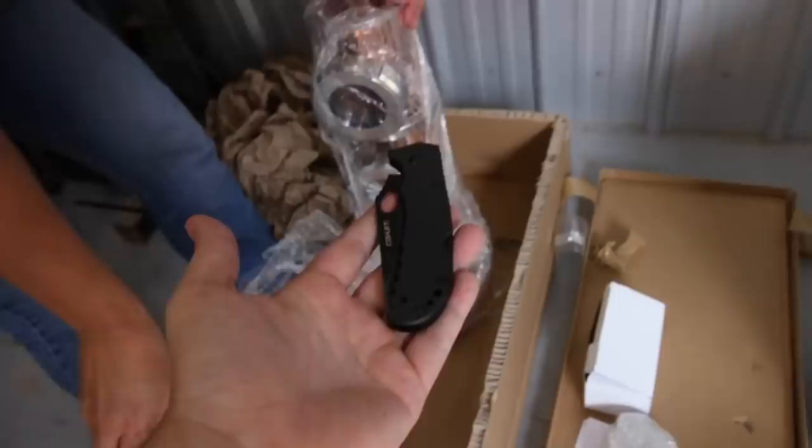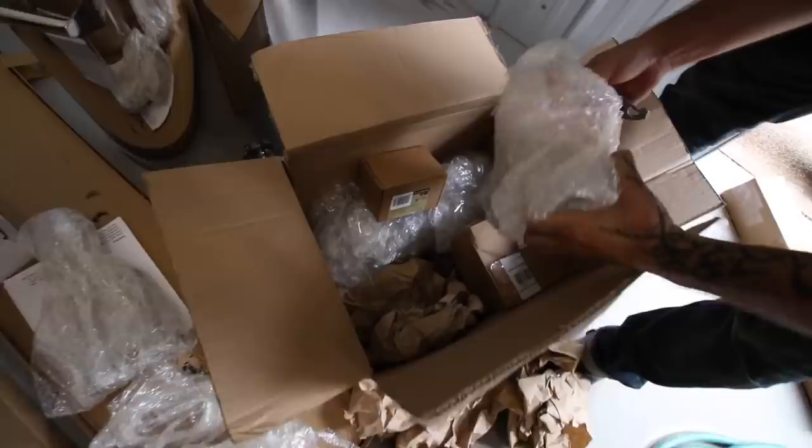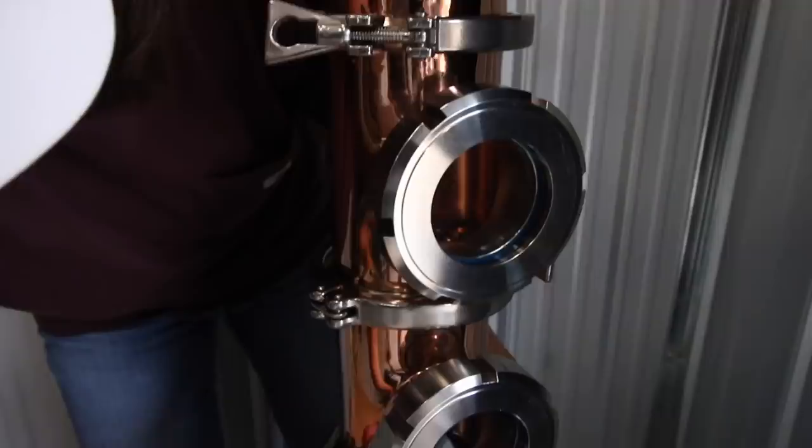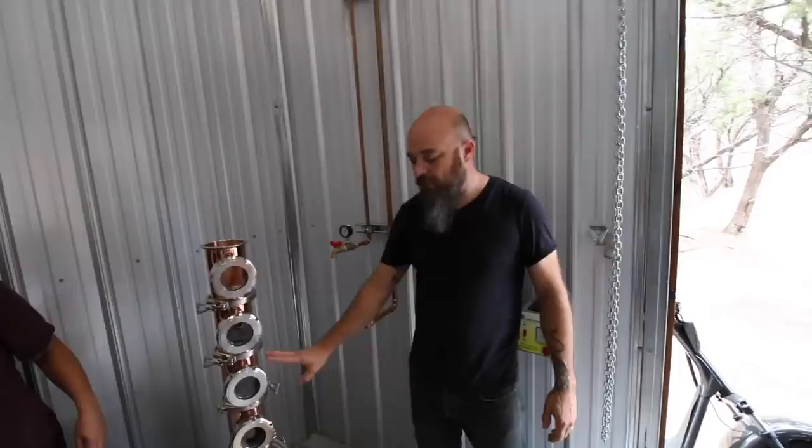Thank you. Hey, more things. That's the gin basket. Oh, nice. Look at all those little windows. Yeah, that's what a column still looks like. And this is sort of a hybrid, actually. So if you open up all of these instead of using the plates, you can run it like a pot still. But the shape of the still changes everything.